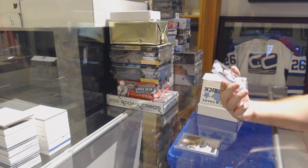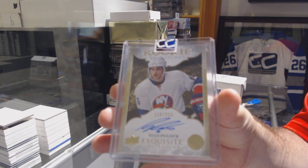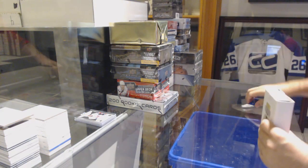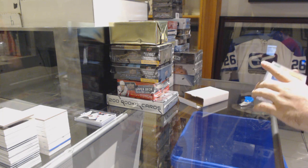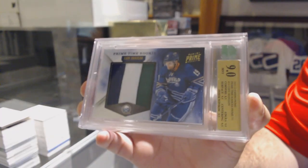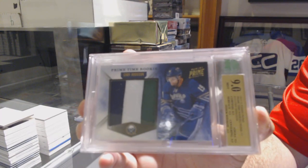And we've got for the Islanders, exquisite rookie signature to 225, Ryan Pulock. There we go for that one. We've got for the Buffalo Sabres, prime time rookie, three color jersey number to 25, Cody Hodgson. It's a sick looking card.